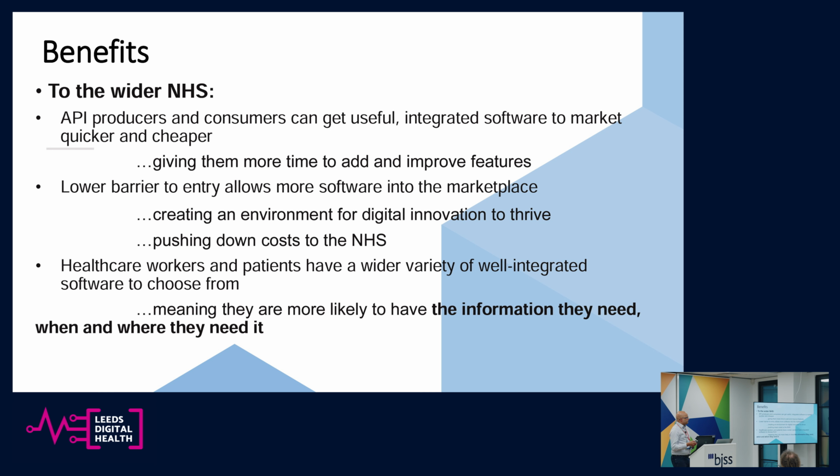I just want to close off by saying what's the wider benefit that the API platform is going to provide to NHS systems, and I think it is detailed on the slide. It says API producers and consumers get useful integrated software to market quicker. They don't have to worry about building a platform, just using a platform. They can get onto a system really quickly and start exploiting it and building services and products that would benefit the end users, the citizens, or the patient at the end.